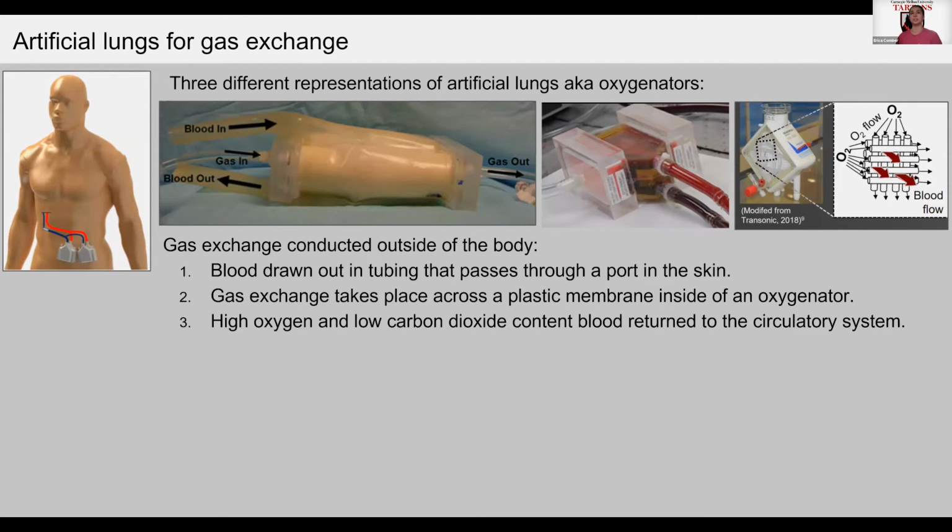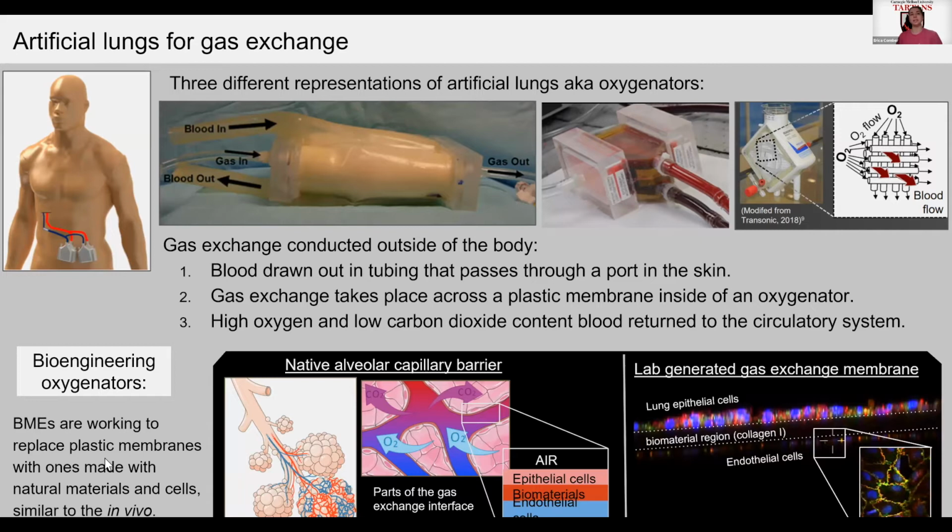This is very effective, but the key problem here is that, just like I mentioned before, the plastic will actually cause the blood to clot. So my PhD is focused on replacing those plastic membranes or the plastic interface with ones that are made with natural materials and cells. Fundamentally, what does this look like? Well, if you're looking at your native alveolar capillary barrier, so that's where you have these air sacs in your lungs.